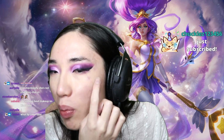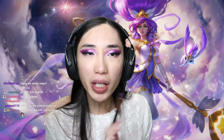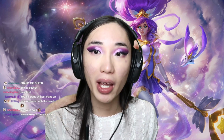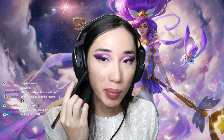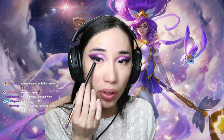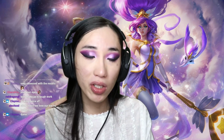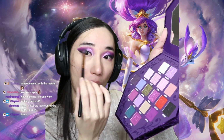This part is a little messy just because the sticky note wasn't completely sticking. So you can do whatever with the bottom lash, but pretty much what you want to do with Asian eyes, well, if you have the same Asian eyes as I do, is put a darker corner and then a shimmer down here. So I'm literally just going to use the same colors. So I'm going to use this one, the one I used for my whole entire eye before.